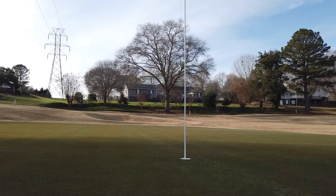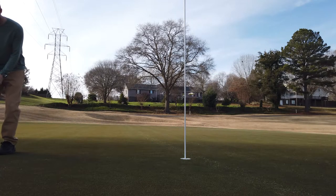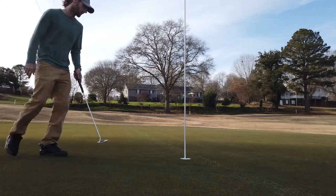All right, so I went and got my putter. Let's just hit this. Just gotta get it to roll pure. All right.